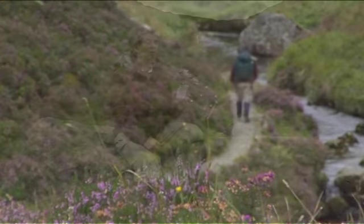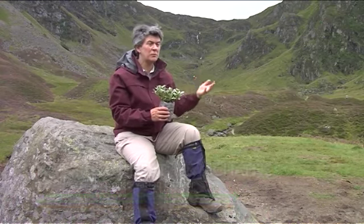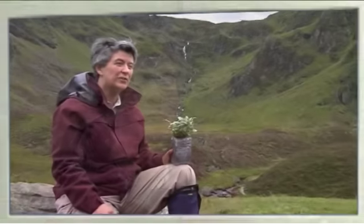So what we've been doing is collecting the seed, and we have to make sure we keep making repeated visits to get the seed when it's viable, bring it back to the Botanic Garden, grow seeds, and these ones here, for example, are about 18 months old now, and they're big enough to survive on their own, and we can take them back up the hill and plant them.